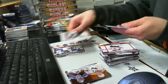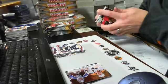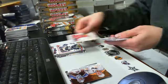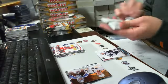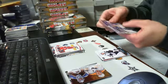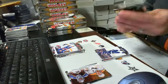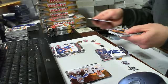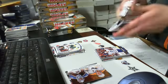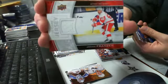And then we have an OPC rookie of Boone Jenner for Columbus. OPC rookie of Elias Lindholm for Carolina. We have a Ryan Strome Young Gun for the Islanders. OPC rookie of Matt Dumba for the Wild. And then we have an Upper Deck game jersey of Johan Franzen for the Detroit Red Wings.